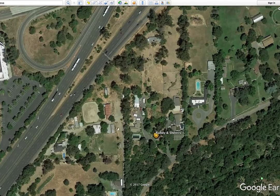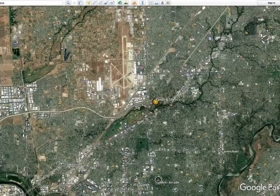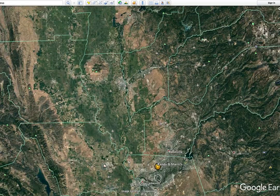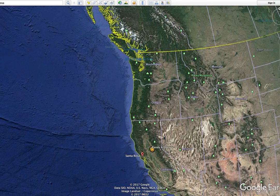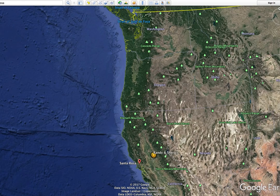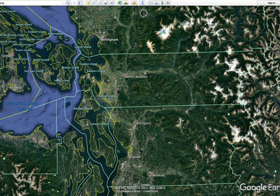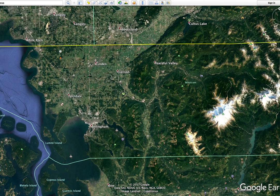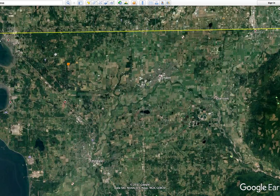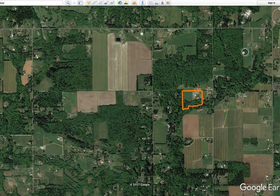So if we start zooming out here. I want to zoom down here. Okay, we come all the way up about 800 miles to here. There we go. We can start to see our place right here. And there it is.